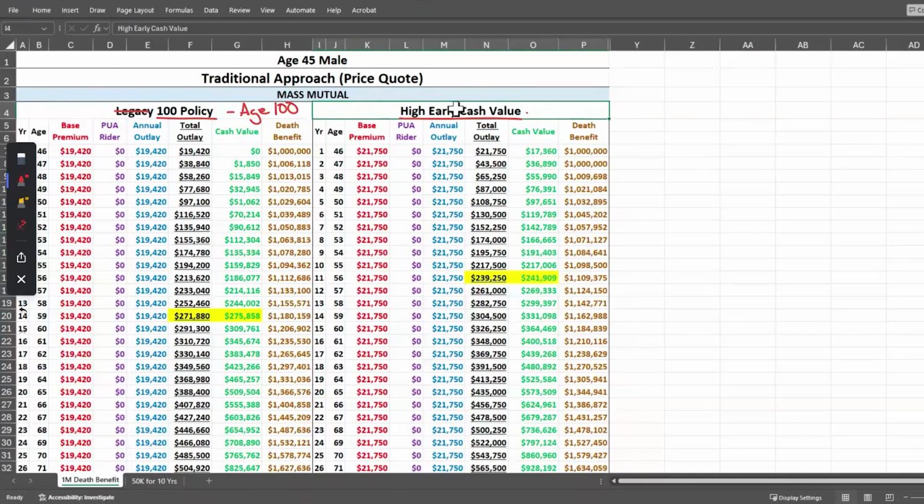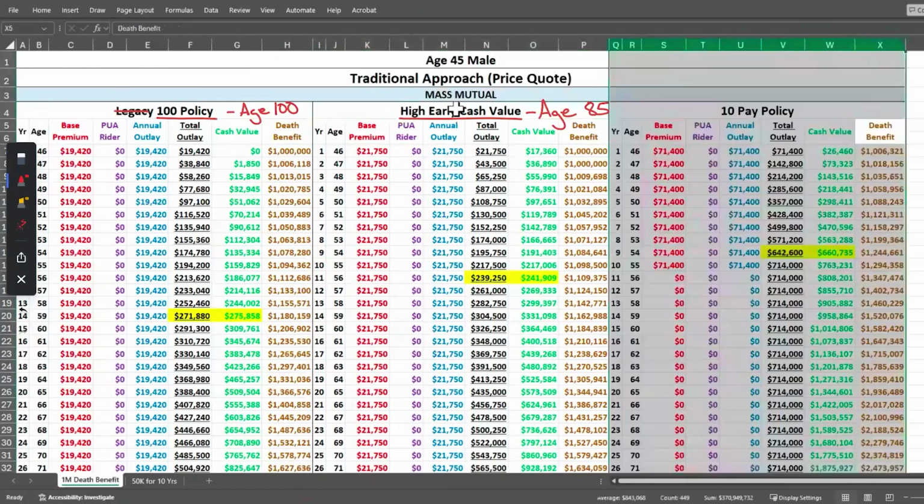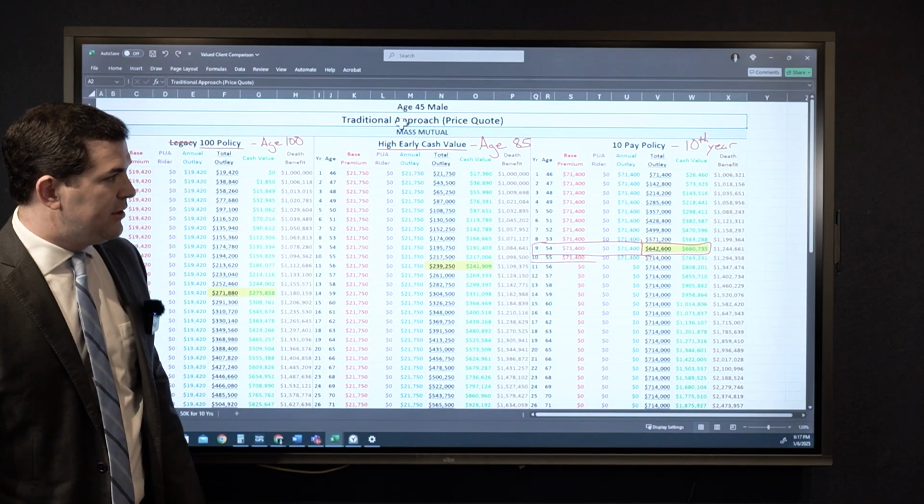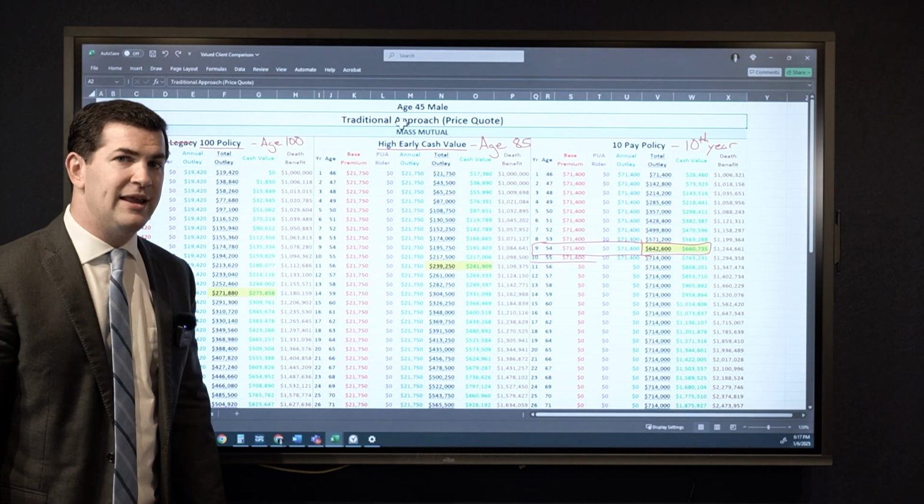Whereas with the high early cash value product, premiums are contractually due until I'm 85 years old. Whereas with the 10-pay policy, premiums are due for 10 years from the date that I start the policy. So after the 10th year, there's no more premium due. That's the advantage here. Now, what do you notice about the cash value? When's the break-even point? It's much earlier. Year 9.